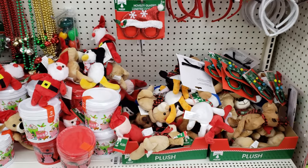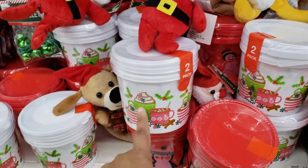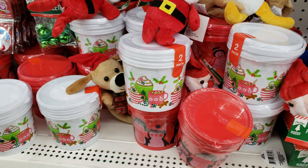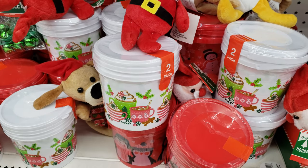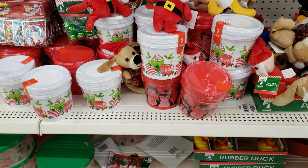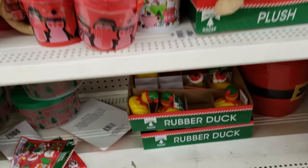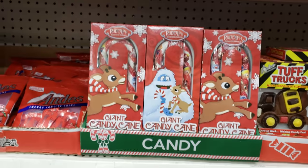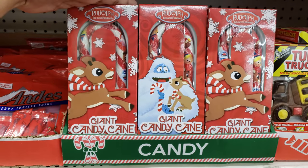And then we got the plushies here. Here you get a 2-pack. Another great gift for the office when you're having a potluck or something. You put extra cookies in there or chocolate or something. We got a red penguin one. And I see rubber ducks down there, like Santa and Elf. Those are funny. Candy cane Rudolph.